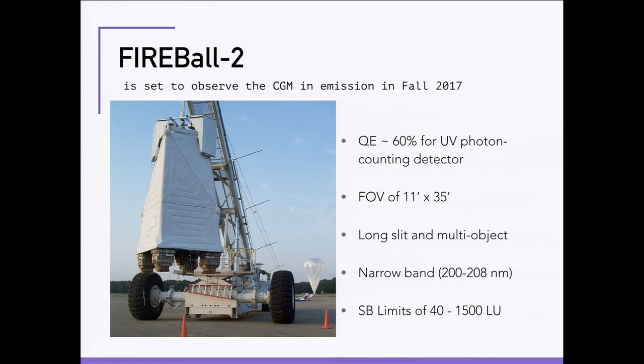So the cool trick you can play is, you know that the atmosphere is a problem, so instead of going to space, you can just fly a telescope above most of the atmosphere. It turns out you can do a pretty good job if you look within this 8 nanometer bandpass. Between 200 and 208 nanometers, the atmosphere is very clear to UV light. So that's the plan. We've built a telescope that should be flying around fall 2017, so pretty soon now.